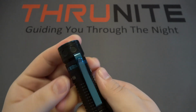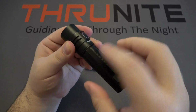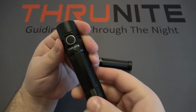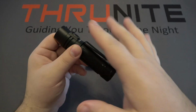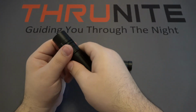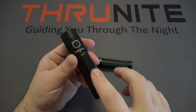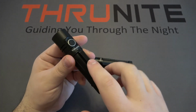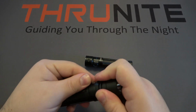Now I'll show you real quick on this ThruNite T3 that obviously, because you can rotate this, if you happen to have the preference of keeping your pocket clip in line with your button, so in the dark, when you grab your light, you could feel where the clip is and you know that the button is directly above it. That might be a different way you like to orientate your pocket clip. But obviously that's not an option with this Olight BatonPro.